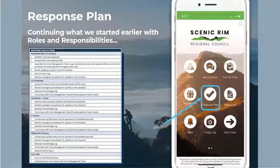Now, continuing on from what we started in the previous video with allocating roles and responsibilities, this then feeds into your response action plan. In your app, the middle button is where that sits, and you can allocate yourself the actions that you're going to do, and your team members can allocate the actions that they're responsible for during that response. Now, by doing that, when you hit the Start Crisis button, it means that those actions that you are specifically designated to take care of will come up and will be guided through.